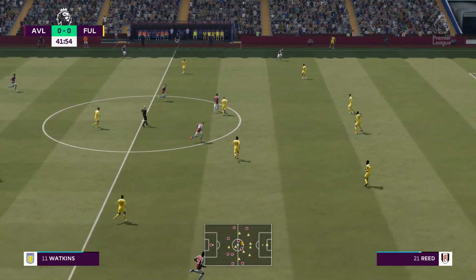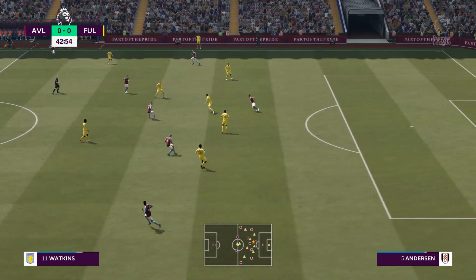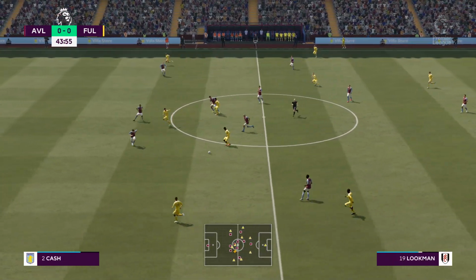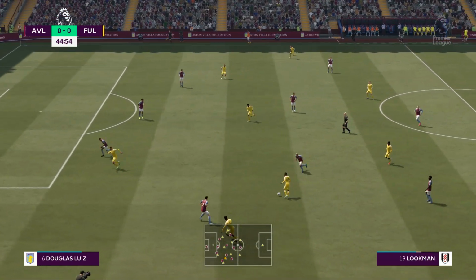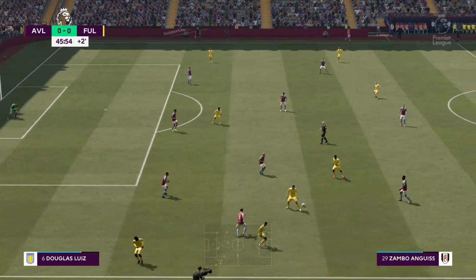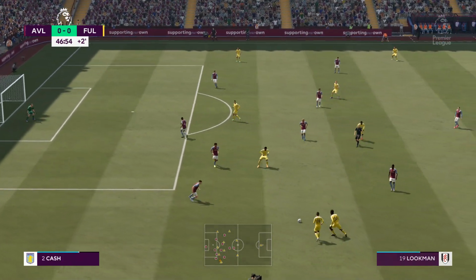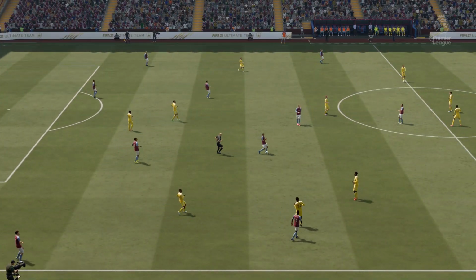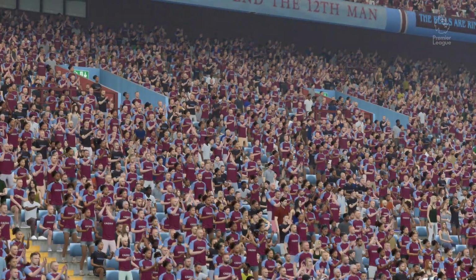Watkins. Barkley with it. Disappointing pass. Lookman. Aina. Lookman. Well, they're moving the ball neatly enough, just looking for that decisive pass. Josh Madja. Lookman. Bertrand Traoré has it. And the whistle is sounded for half-time in this game.